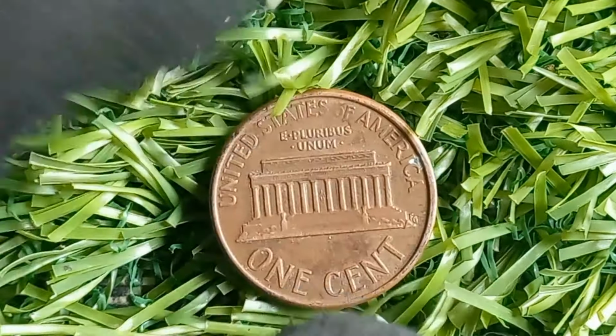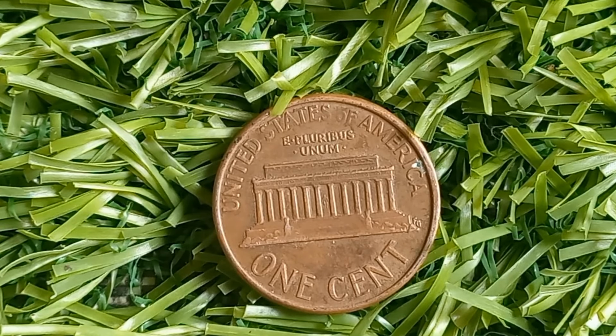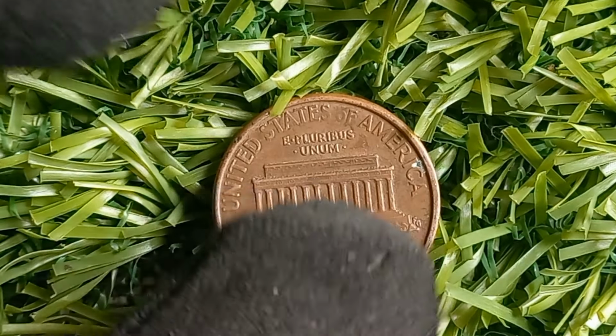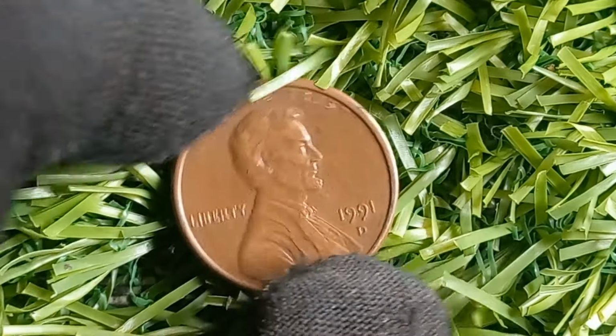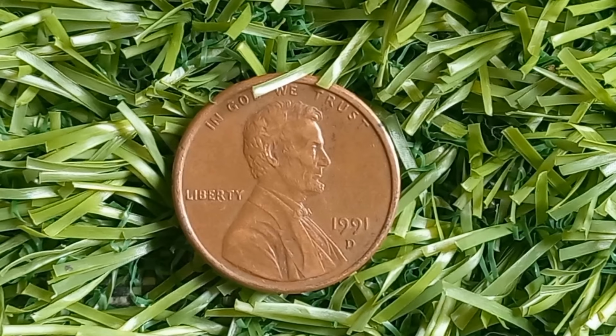The ultimate finds are those rare, near-perfect error coins in top condition. These exceptional coins can be worth tens of thousands, and under the right circumstances, some have even been speculated to reach 6 or 7 figures at auction. Before you go digging through your change jar or visiting your local coin dealer, let's talk about how to authenticate and appraise your 1991 D Lincoln penny.